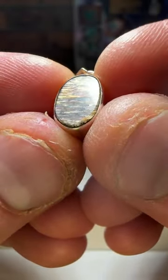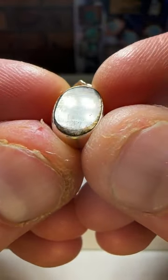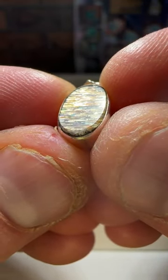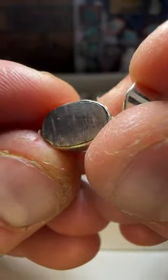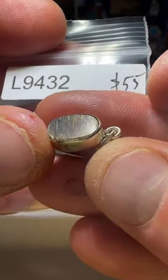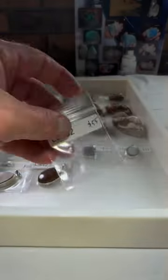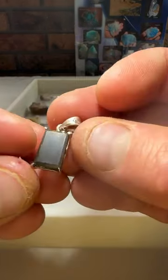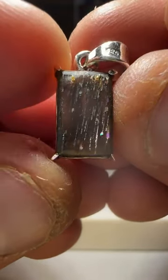But if you miss them all, don't worry, I got some more. But here's another one. This one's $55. Let me get the right angle here. That one there, $55, $94.32. Strange that we couldn't see the claims before. I know, that was weird. Here's another one.